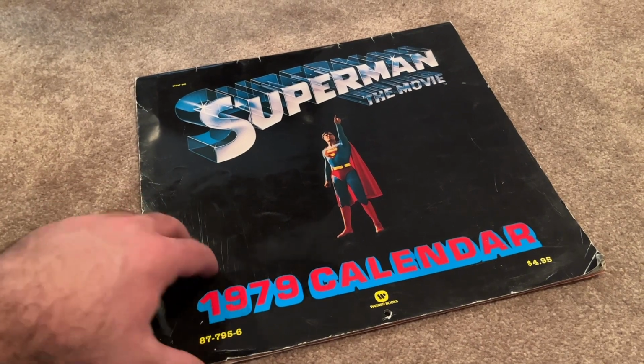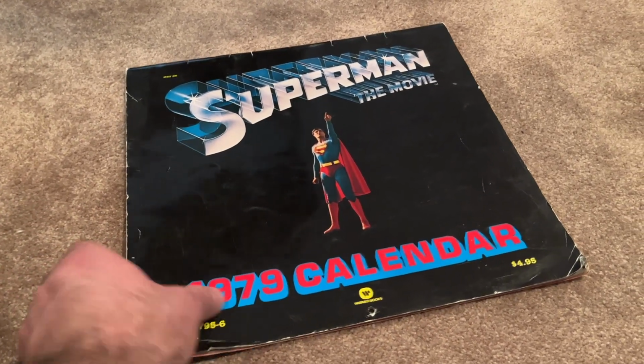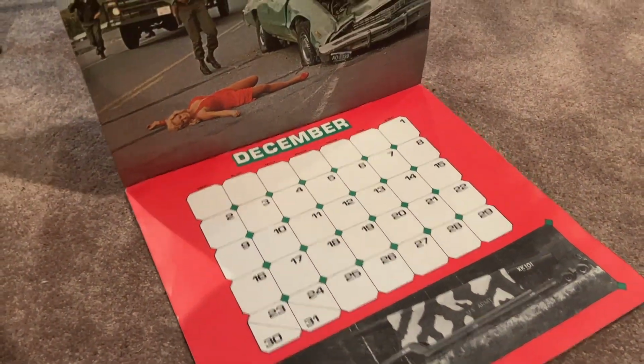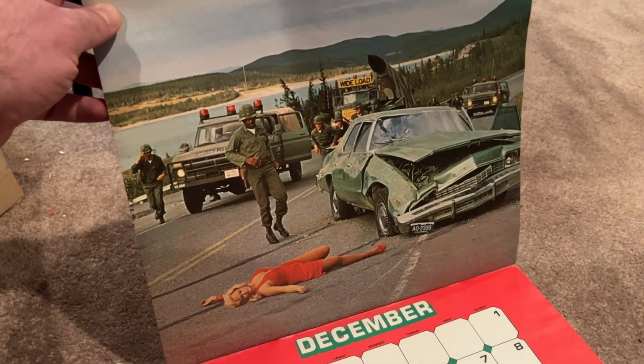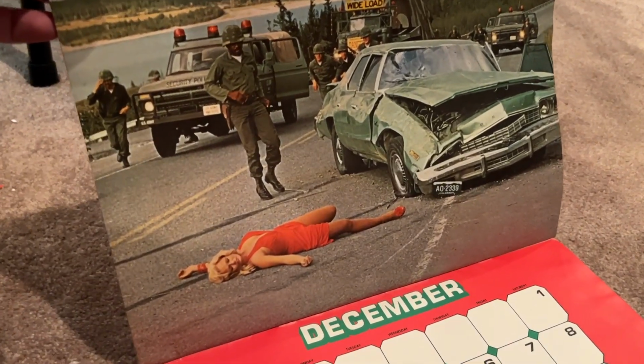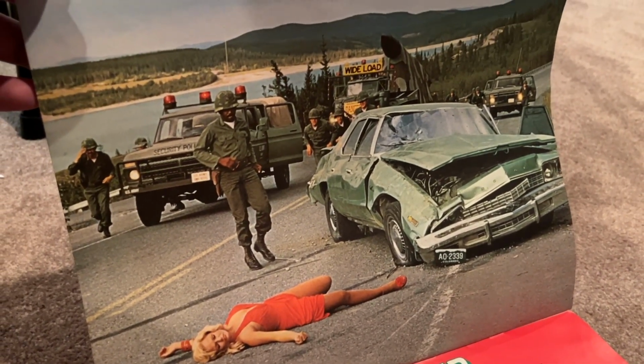As I was going through some of the other collectibles from Superman the movie in my collection, it's cool you can actually find this red dress in the month of December. And you can see there's an iconic shot from the movie, but that's the exact dress I just showed you. Really cool there. And what an amazing scene there as well.